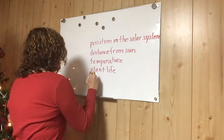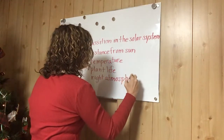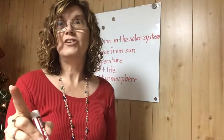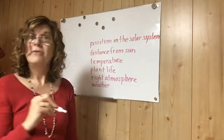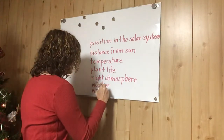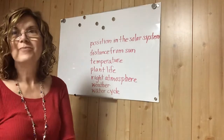All right, and then we have the right atmosphere. You would need to say the right atmosphere because all the planets have some kind of atmosphere, but it may not be good for us to breathe. All right, then we have weather. The right kind of weather. And we also have a water cycle, where we constantly have water for us to use here on Earth.